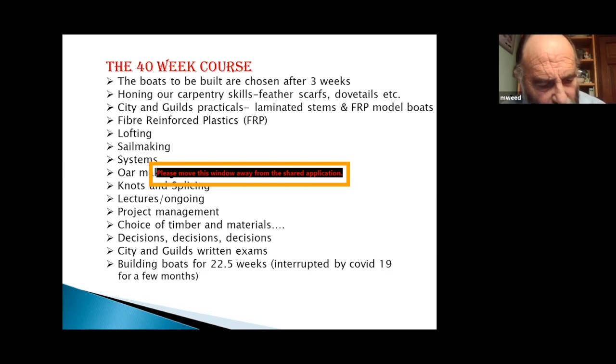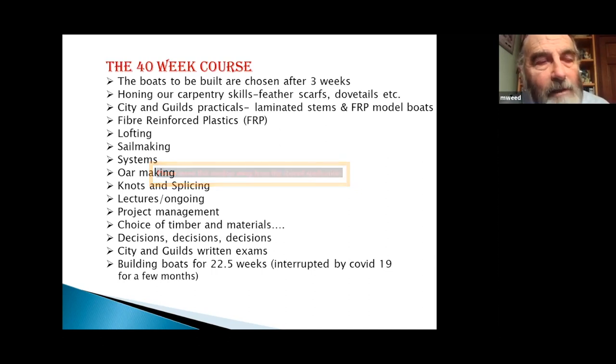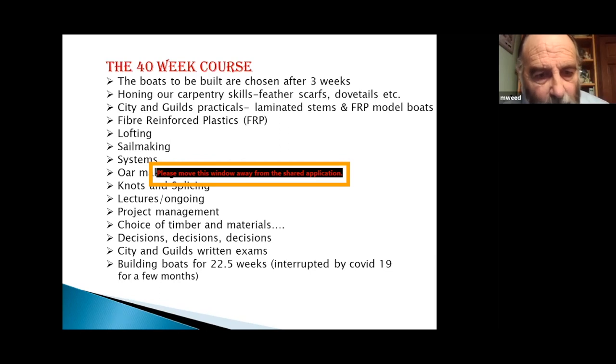You are given the choice of doing City and Guilds Level 3 exams as well, which consist of practical and written. And the two practicals: one is a stem assignment where you have to actually make a stem from a lofting pattern which they give you. And the other is a fiber reinforced plastic boat, a small model boat. Those are the practicals. If you don't pass them, really, there's not much point in you sitting the written ones, but most people do pass them.